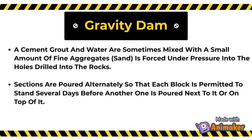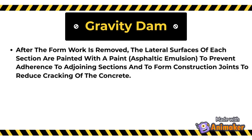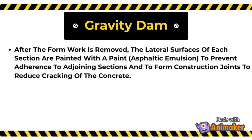Sections are poured alternately so that each block is permitted to stand several days before another one is poured next to it or on top of it. After the formwork is removed, the lateral surfaces of each section are painted with an asphaltic emulsion paint to prevent adherence to the adjoining section and to form construction joints to reduce cracking of the concrete.